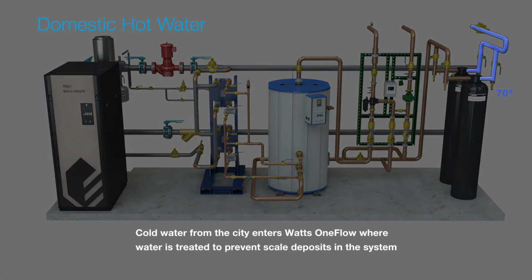Cold water from the city enters Watts OneFlow, where water is treated to prevent scale deposits in the system.